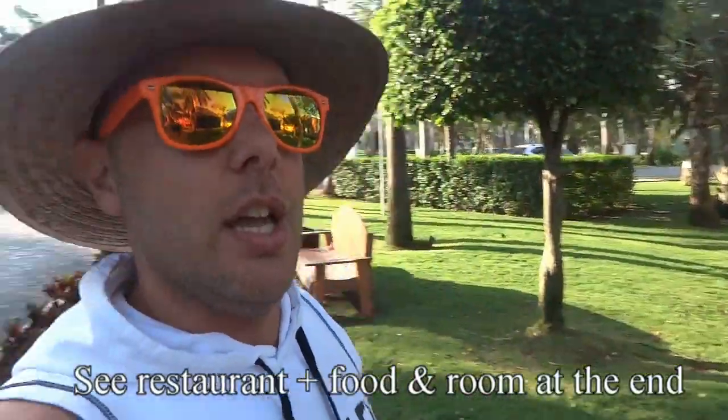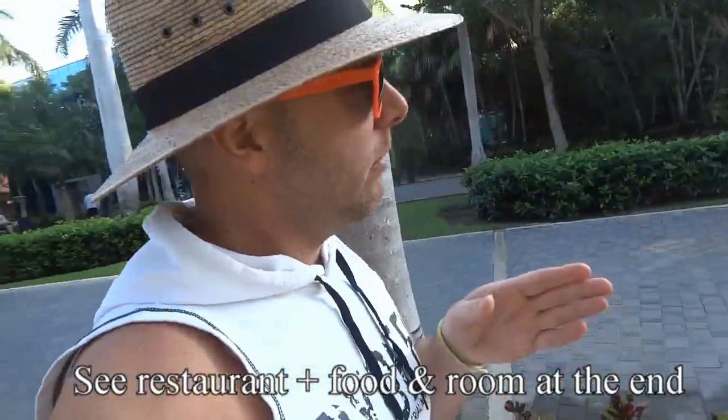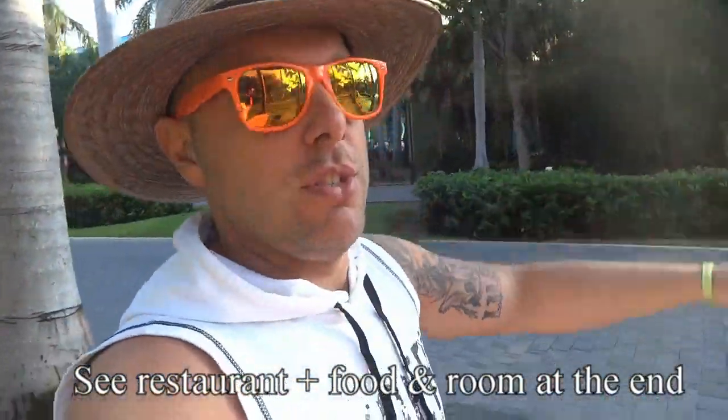In front of the hotel you have a mall right there, and then I'm gonna walk to the lobby and all the way down to the beach. Let's go.